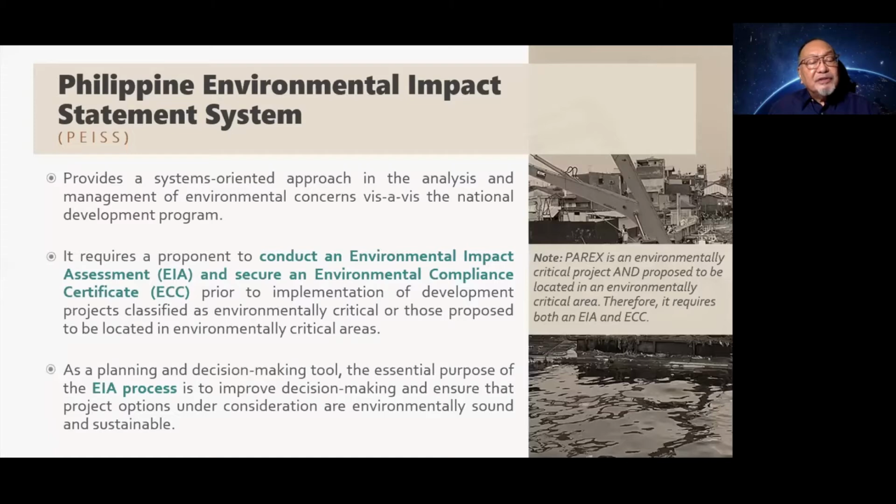We have in the Philippines what is known as the Philippine Environmental Impact Statement System, or PEISS. It provides a systems-oriented approach to analyze and help in the management of environmental concerns vis-a-vis that of the National Development Program. It is a requirement. The EIA, the Environmental Impact Assessment, is a requirement. So a proponent of an infrastructure project similar to PAREX or any project of this magnitude are required to conduct an EIA and secure an environmental compliance certificate, or ECC, prior to the implementation of the development projects that are classified as environmentally critical or those proposed to be located in environmentally critical areas.